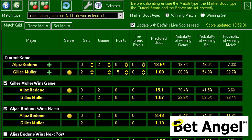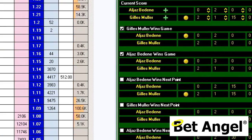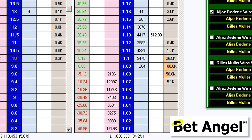So we can see if Muller goes on to win this particular game, then his odds will not contract much, and if he doesn't win the game, then the odds will go out a bit and net us a decent profit. So you can see I've pitched my trade right at the point at which I think the odds are about to reach within the market if he doesn't win this particular game.